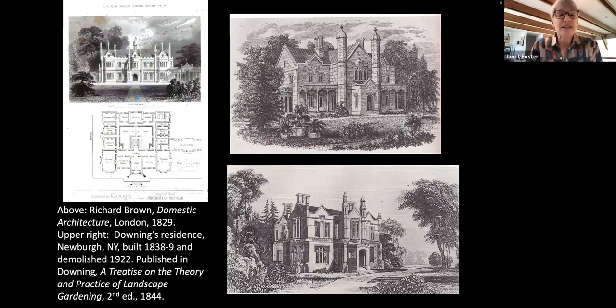Richard Brown, Domestic Architecture, published in London 1829, is a pattern book from England that showed both modest cottages that you could build and also illustrated great mansions like this one, like this turreted fantasy, because they could draw it in there, and people sort of enjoyed that.